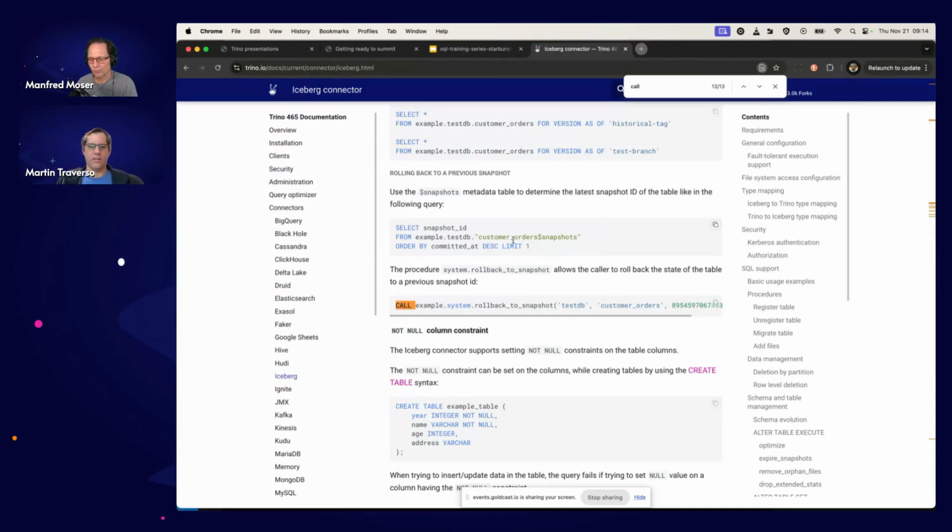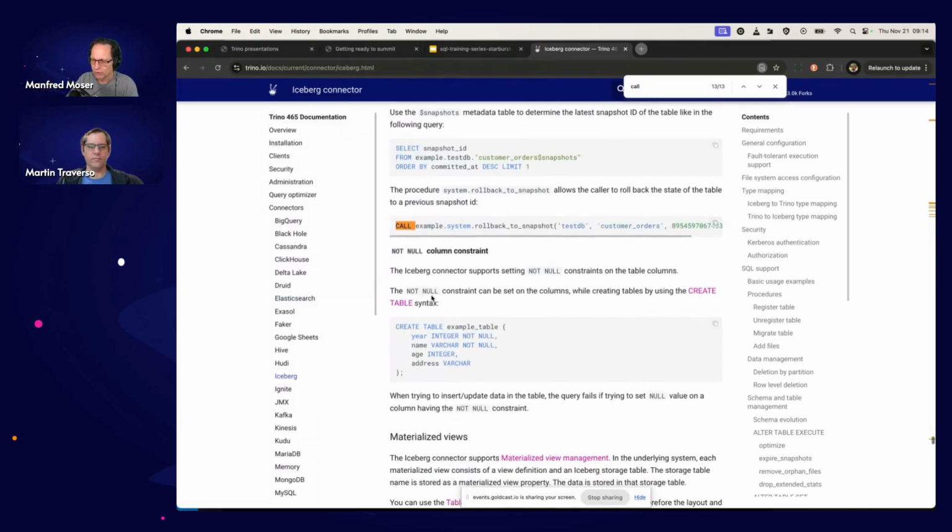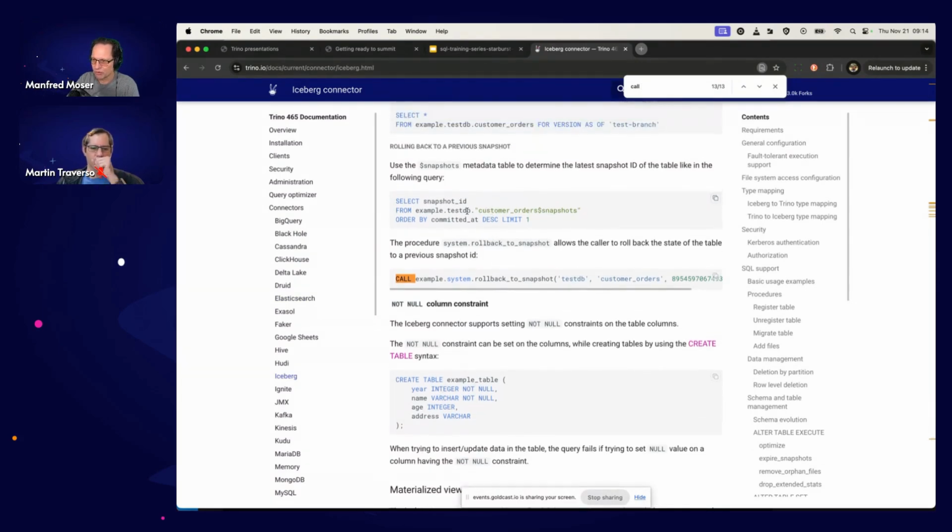The table procedures that you were talking about are an extension that we added in Trino. Yeah, and they are in the context of a table. A call kind of can be anything, right? We have procedures like this one, for example, a rollback to a snapshot. So this is in the context of a specific table, right? It establishes that context of the table with the parameters.